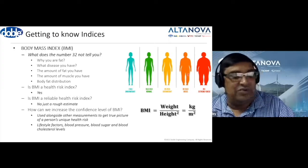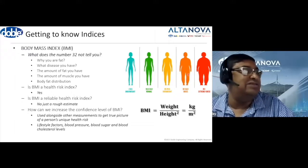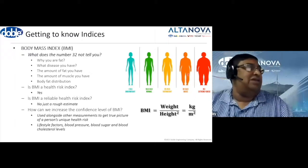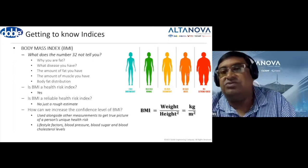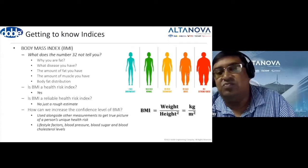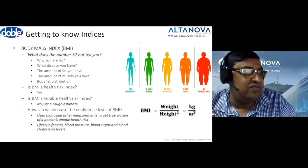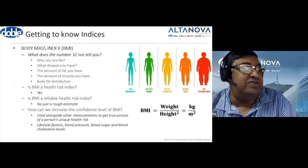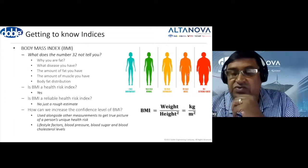So is BMI a health risk indice? Yes, it is. But is it a really reliable one? No, it's not. It's a rough estimate, right? So how do you make this rough estimate indicator into something that's usable and more valuable? You go back and do a lot more other tests like lifestyle checks, smoking, over drinking, blood pressure, glucose level, and so forth, which you can then make into a really good indice.